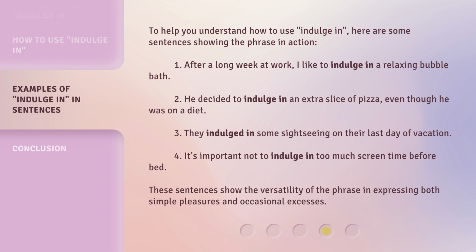3. They indulged in some sightseeing on their last day of vacation. 4. It's important not to indulge in too much screen time before bed. These sentences show the versatility of the phrase in expressing both simple pleasures and occasional excesses.